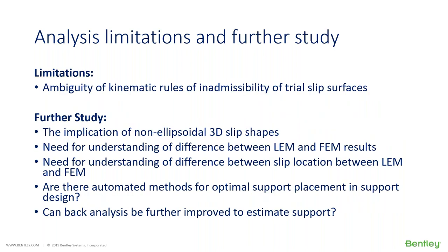And just the last slide here, the analysis limitations and further study. One of the limitations is the ambiguity of kinematic rules of inadmissibility of trial slip surfaces. Again, this is something that I led into in the last slide, talking about how that ambiguity can be flushed out a little bit by looking at your list of trial slip surfaces and their shapes. This requires engineering judgment, a very important part of the design process. And there are just a few things there for further study.